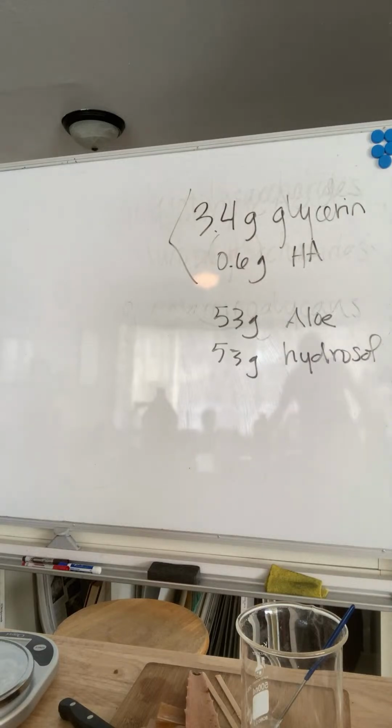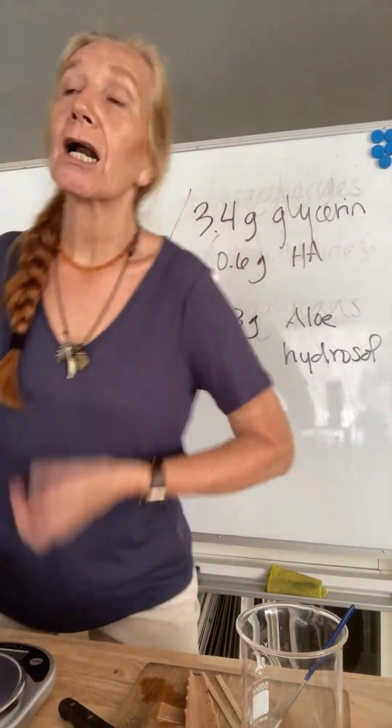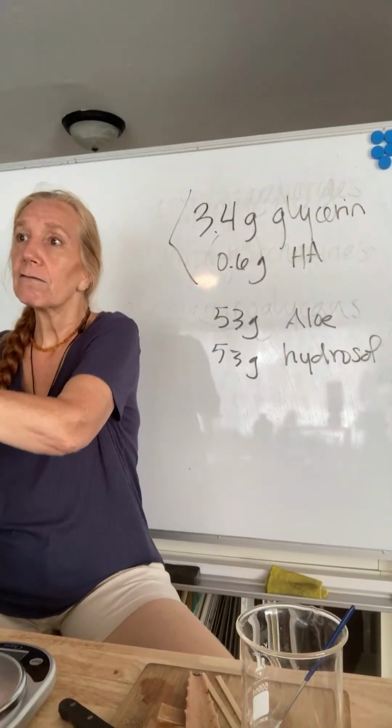Would this be good to use on a sunburn? It would be great to use on a sunburn. It would be extremely effective to use on a sunburn because of its ability to hold the moisture right there. And that's tissue that is burnt and dried up, right? What it needs is a layer of moisture.